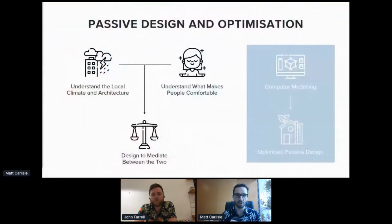In terms of passive design, put simply, it's understanding the local architecture and the local vernacular, understanding what makes people feel comfortable, and then designing to mediate between the two of them. And to be honest, this approach to designing for your climate is nothing new. Traditionally, people have always used passive or sustainable design to make their buildings more comfortable. But the key difference today is that we can use computer modeling to optimize the design measures, to test and see which is going to be the most effective.